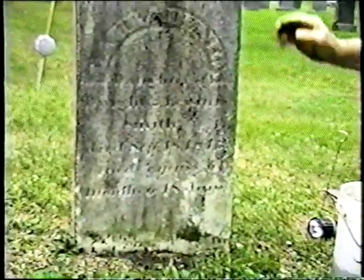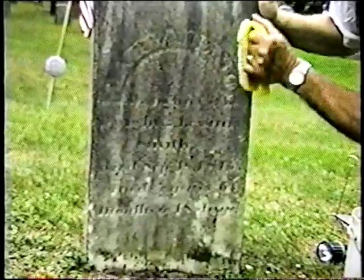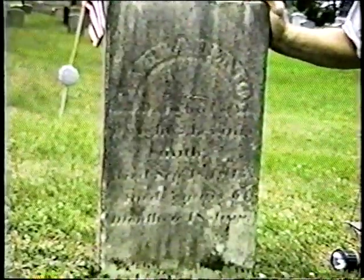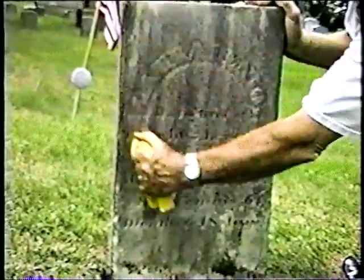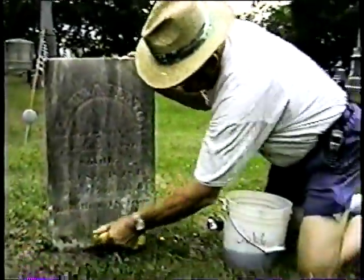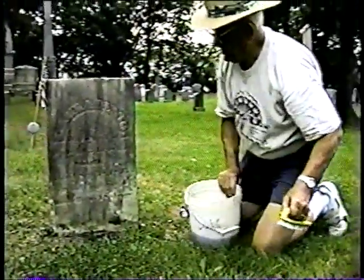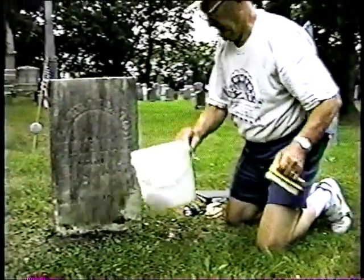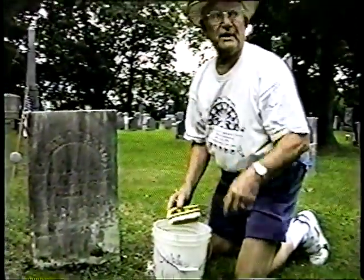But you see, when you get to a particular point like this, when the soiling stops coming off, then you've done all you can do with this particular process. See the soiling coming off of it still? And so I'll come out here and finish it. Hey, you've got water right behind you.